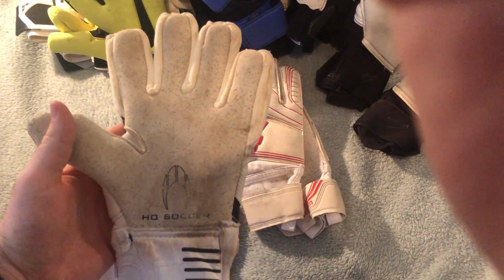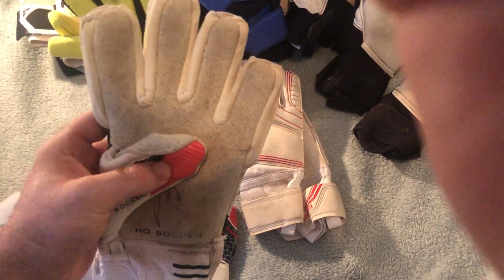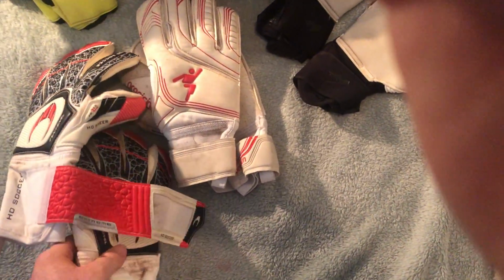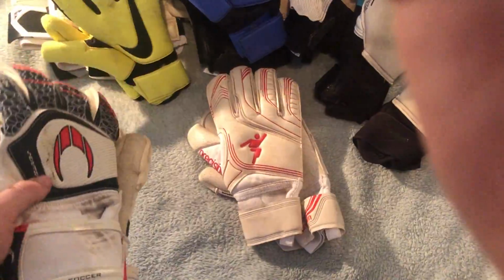Latex was by no means terrible either. I'm a bit of a latex snob. I do have a lot of options, but yeah, wasn't overly blown away by it, to be honest. Probably wouldn't get it again. But I have tried a lot of other HO gloves and they've been very good, so that could just be me. So nearly there now.